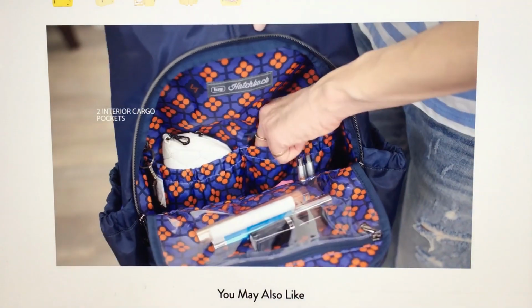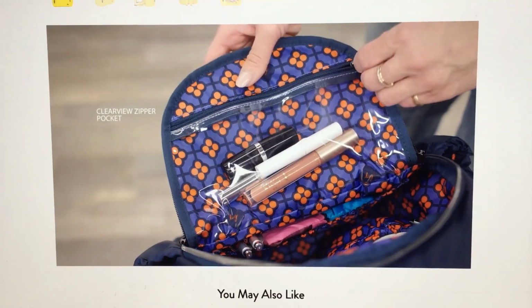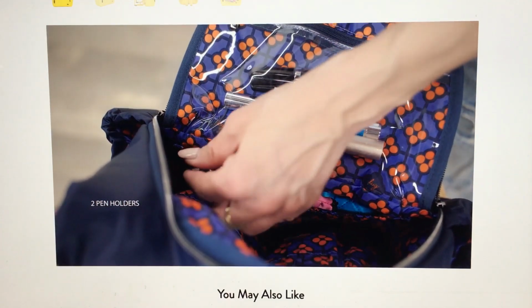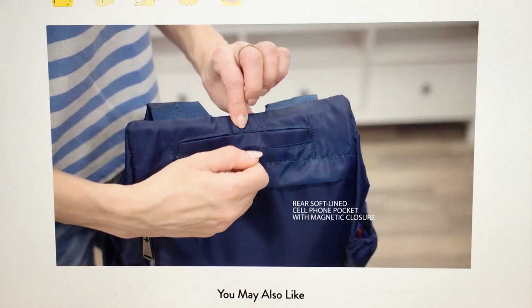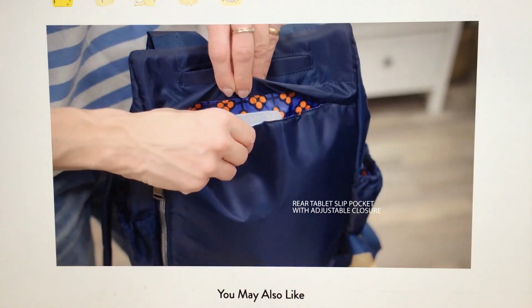So yeah, see, it says 2 interior cargo pockets. So those are the quote water bottle pockets they were talking about. Clear view. I love that that's on the outside flap, by the way. That little pink thing in the middle is a really old pouch from, oh, I don't even know now, 6-7 years ago. I don't think they've made those in a long time.